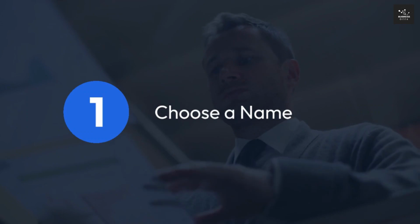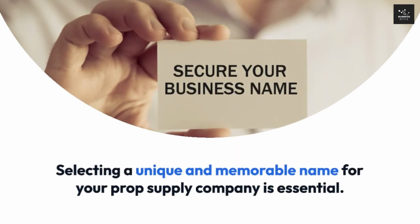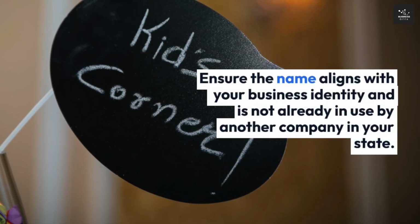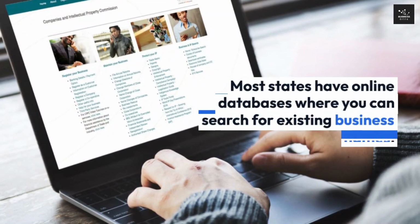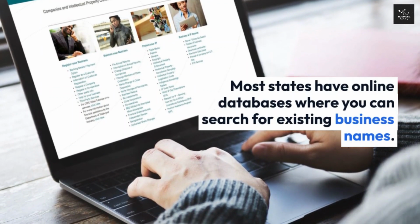Step 1. Choose a name. Selecting a unique and memorable name for your prop supply company is essential. Ensure the name aligns with your business identity and is not already in use by another company in your state. Most states have online databases where you can search for existing business names.